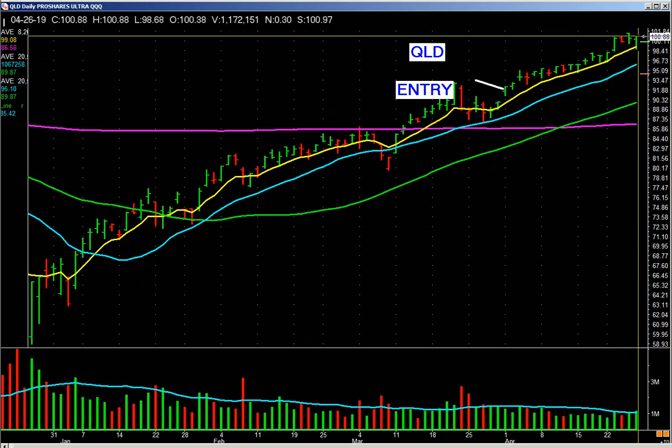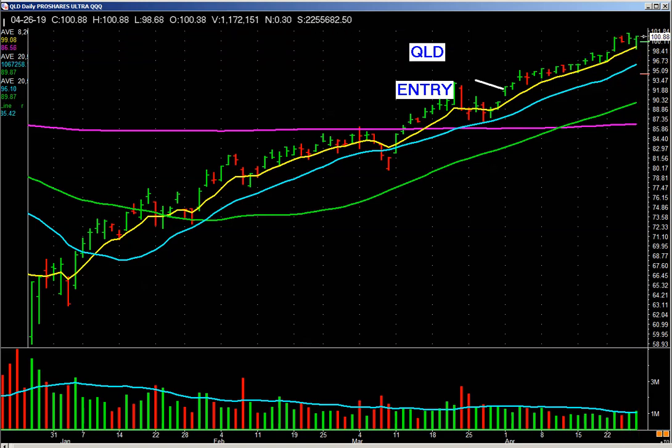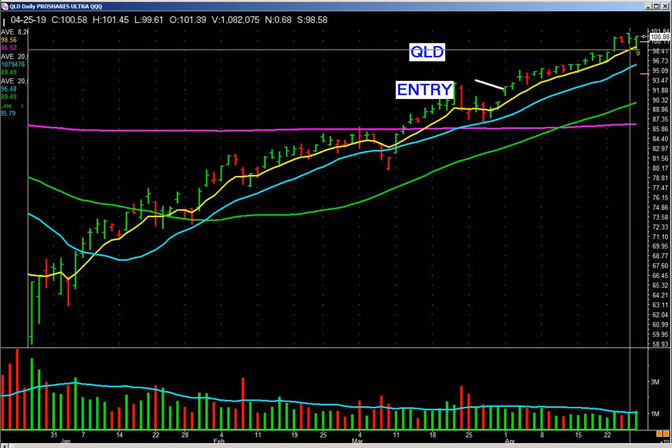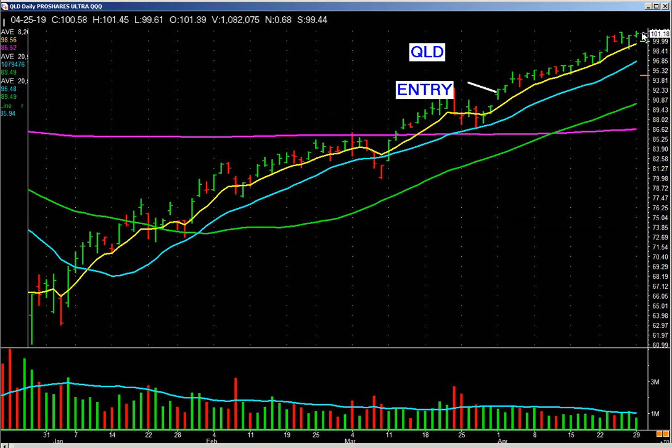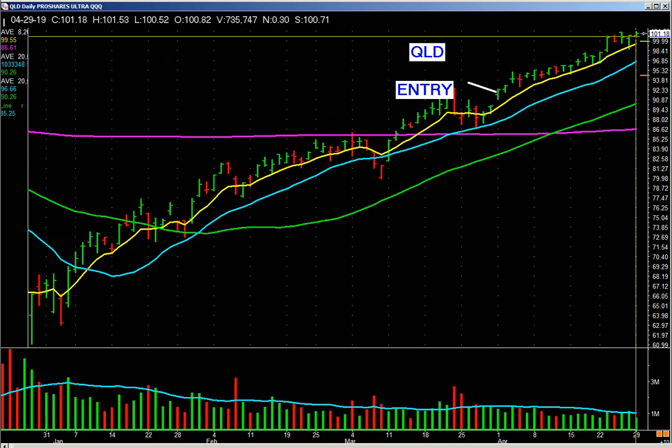Then it bounces. Look at this. Gaps down and bounces off the 8-day. Is this a powerful enough bar to buy more? No. Just let it work. An inconsequential day right here.